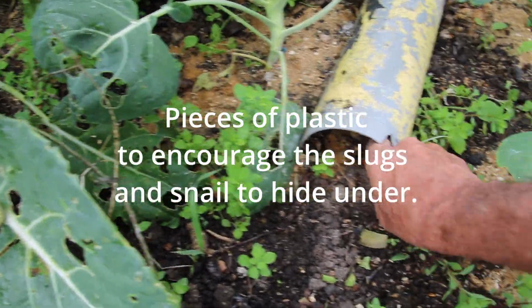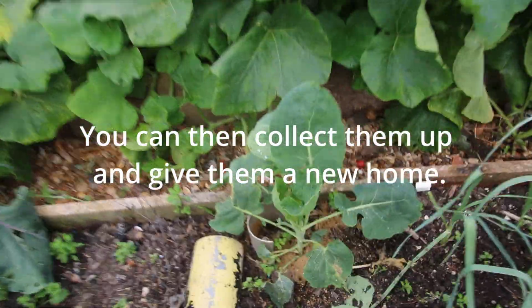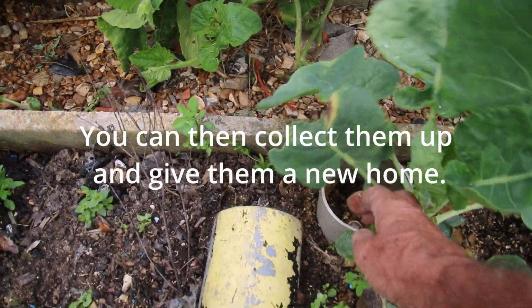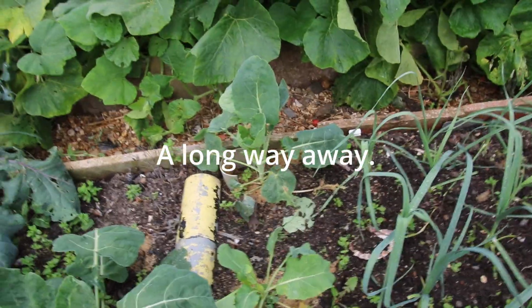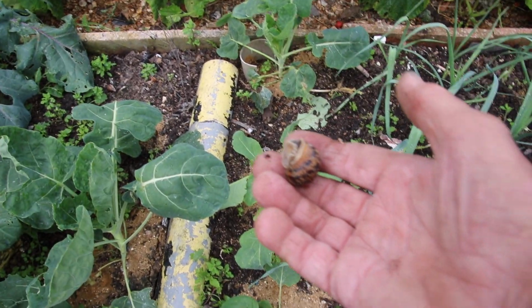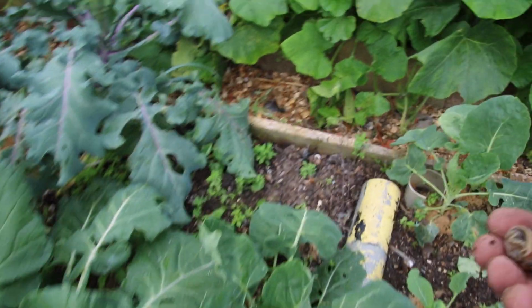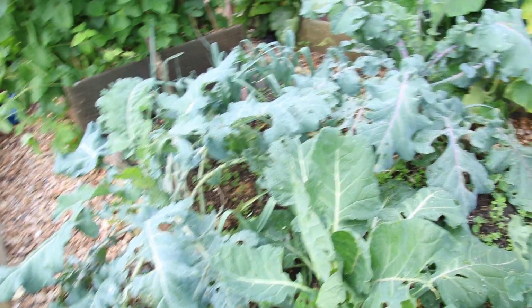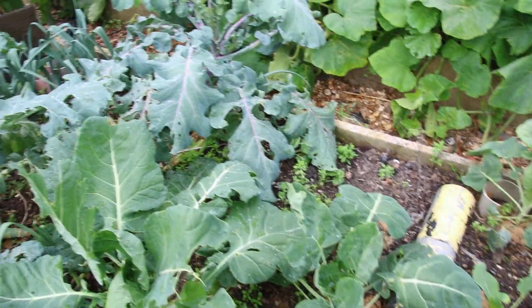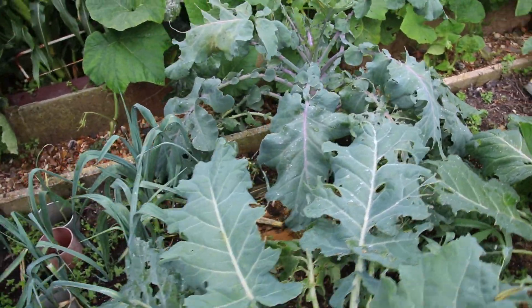There's a snail there, look, there he is. That can go somewhere else. There's another one there. They just like crawling up plastic. I don't know why. I think it's because it holds moisture. So there's a little scallywag. Now that is going to go somewhere else. And there's another one there, look. So there, throw them into the weed beds. Right, so things are coming on okay.